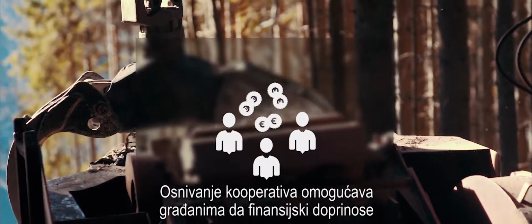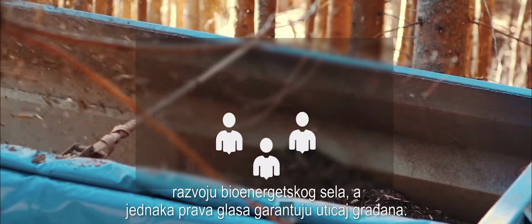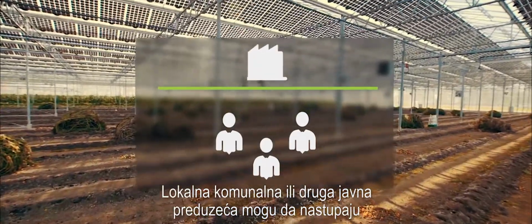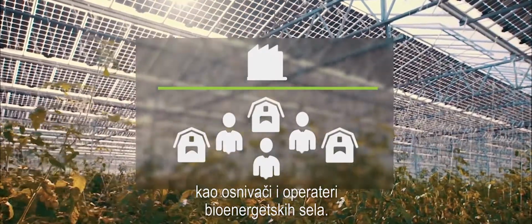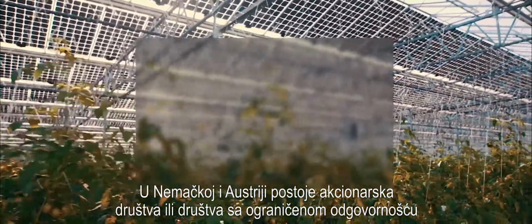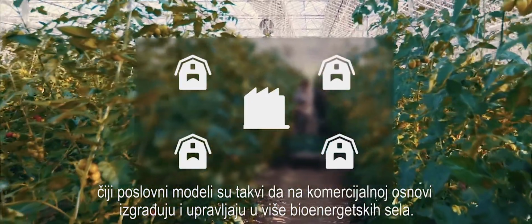The founding of a cooperative allows the citizens to contribute financially to the development of the bioenergy village, and equal voting rights ensure the influence of the citizens. Local public utilities or public companies can also act as a developer and operator of bioenergy villages. In Germany and Austria, some joint stock companies or limited companies exist whose business model is to build and run several bioenergy villages on a commercial basis.